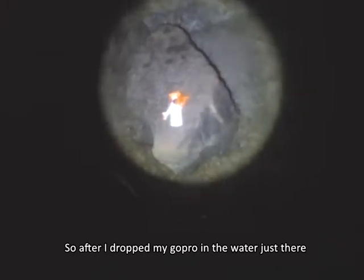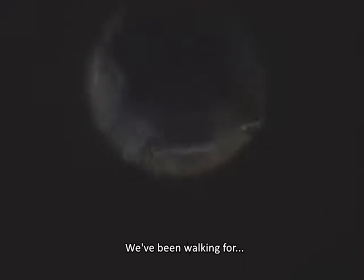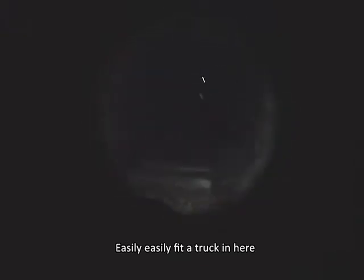Look, we got an Inukshuk, it's dry now. Happy that we're not in the water. It's absolutely gigantic in here, so this is really exciting. After I dropped my GoPro in the water just there, that sucked. See, people litter in these mines, it's so annoying. We got them up ahead, so we'll go catch up to them, but we've been walking for a good 5 minutes now and nothing yet. You could easily fit a truck in here. It's that big.